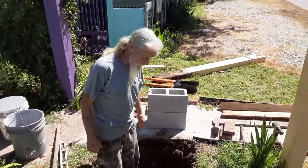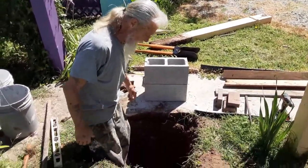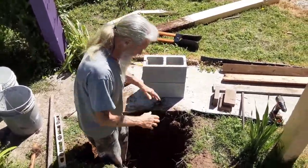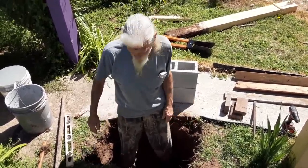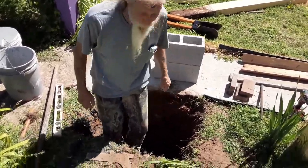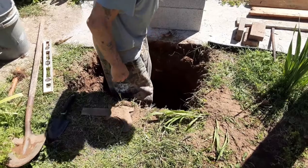So that's what we're doing right today, is getting this ready to pour, mix up the cement, and pour us a good solid foundation that'll hold this thing up for probably the next 100 years. So okay, that's what we're doing today. On to the next step.